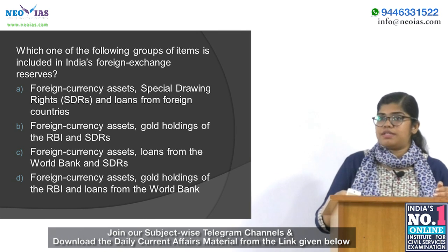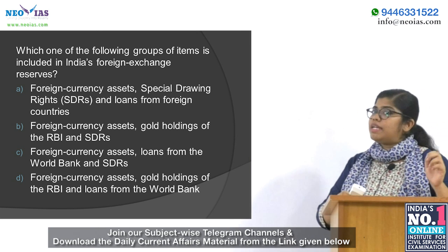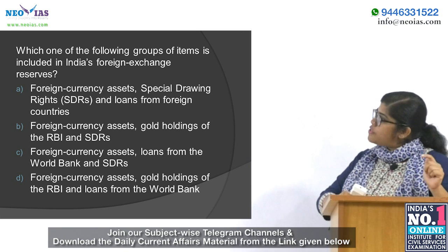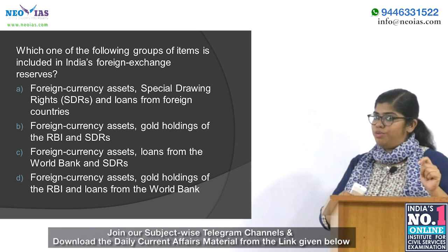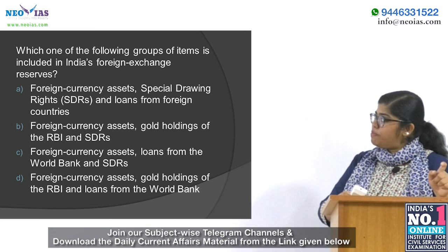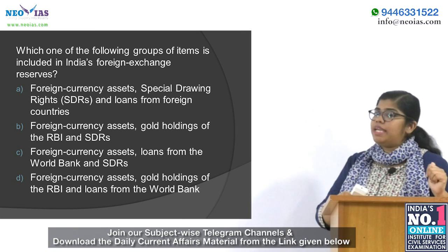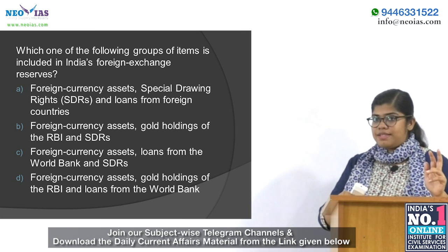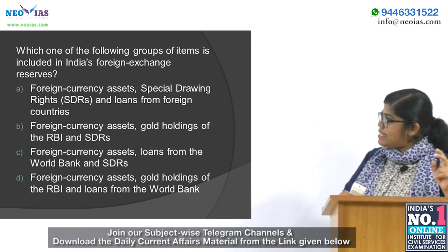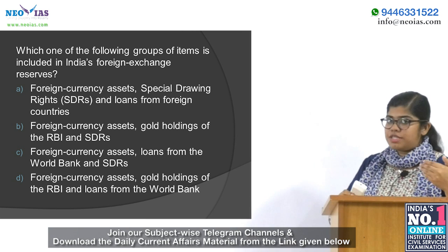Now coming to the question. Which of the following are forex reserve? Foreign currency assets, yes. Special drawing rights, yes. Loans from foreign countries, no. So option A is gone. Second, option B: foreign currency assets, yes. Gold holdings of RBI, yes. SDR, yes. So that can be the option. But don't stop there, go to C. Foreign currency assets, yes. Loans from World Bank, no. So that option is gone.